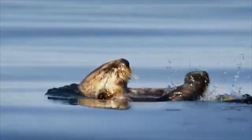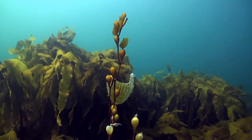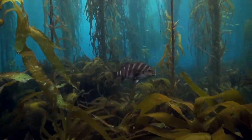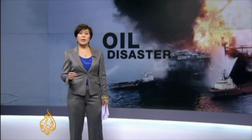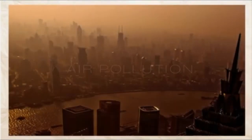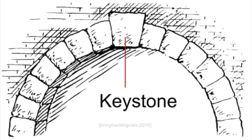Though a seemingly innocent creature, the sea otter plays a huge role in the ecological stability and survival of many organisms in its surroundings. Contrastingly, however, humans also impact this species immensely and are linked both directly and indirectly, thus making the sea otter an essential keystone species.